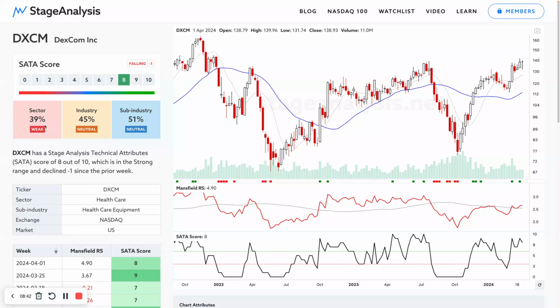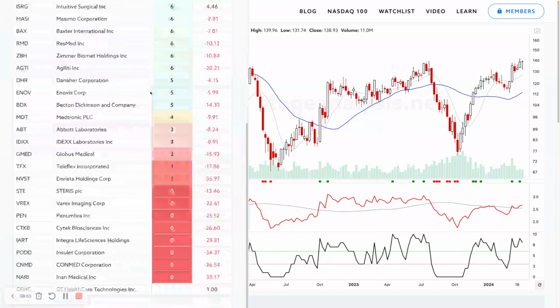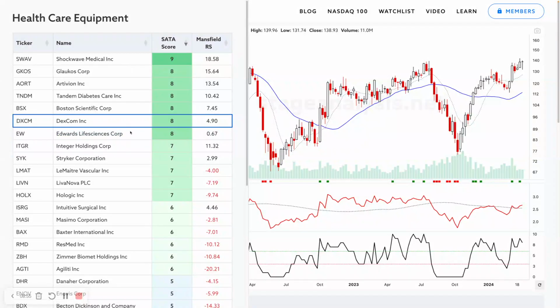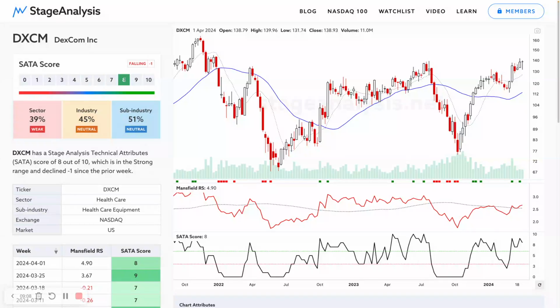So DXCM, you can see it's in a weaker sector, it's in a neutral industry group and a neutral sub-industry at the moment. So it's in the healthcare equipment sub-industry, for example. Compared to the rest of its sub-industry, it's quite strong. So you can see it's at the top. It's sixth in its group at the moment here, in the healthcare equipment space. So it's actually a lot stronger than the sector or the industry and the sub-industry because it's on a SATA 8 currently. So this is more of a leading stock within the sub-industry group.